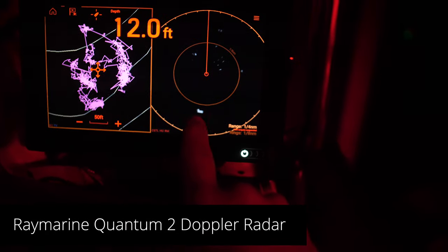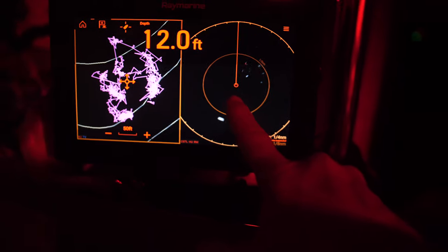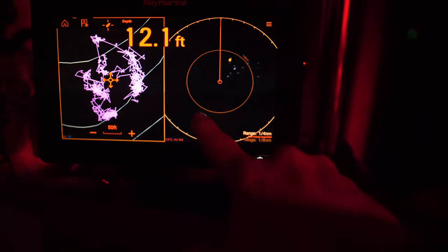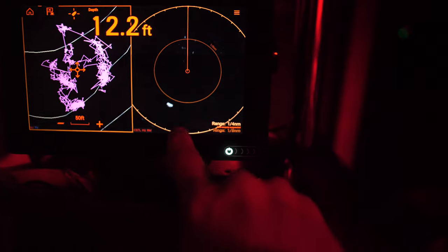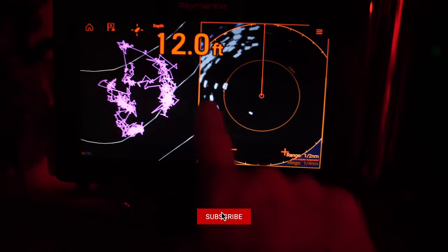Here's another boat, 1/8 of a nautical mile away. Should be able to fairly accurately tell if we're starting to drag towards this boat or if anything is dragging towards us. Here's the land, and here's some other boats.